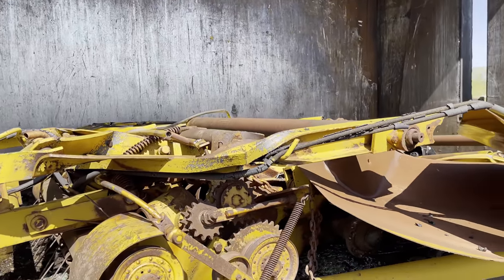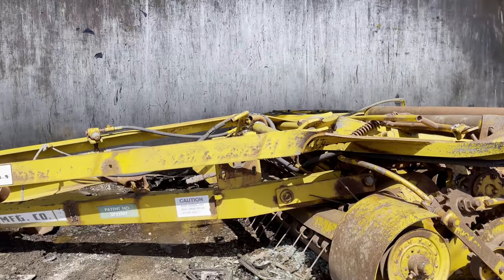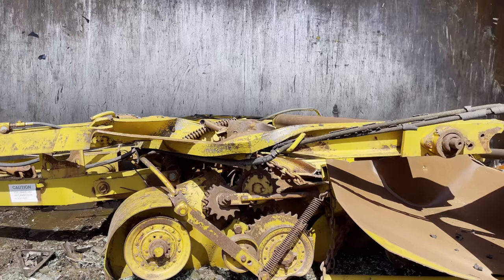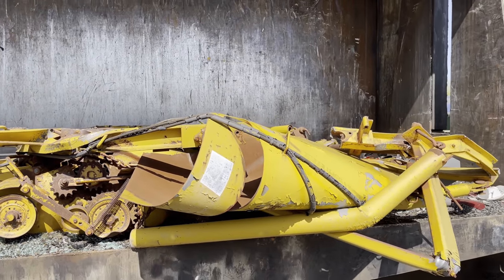Yeah, it flattened that thing out good. I'm sure I can wad that up a little bit with the loader, and I'll make it fit in the dumpster. I'll ship it out when I get back from my trip. That was definitely a cool experience. I don't think I've ever crushed one of these, now that I think about it. I've crushed a lot of square balers through the years, but I don't think I've ever crushed a round baler, so that was pretty cool.